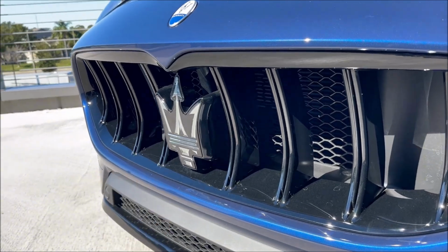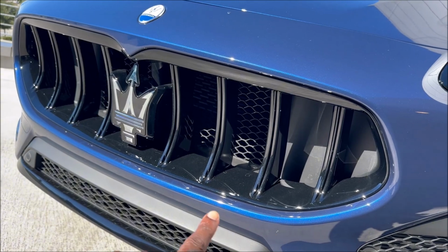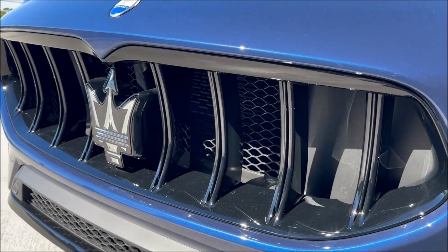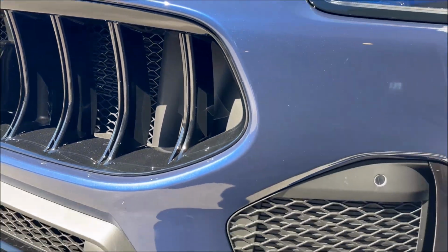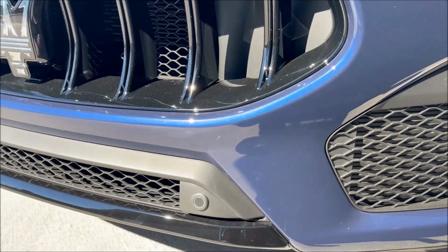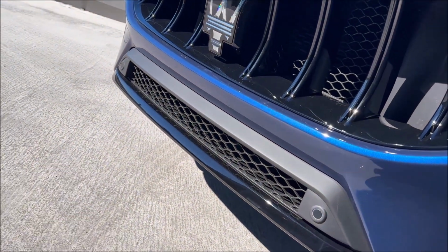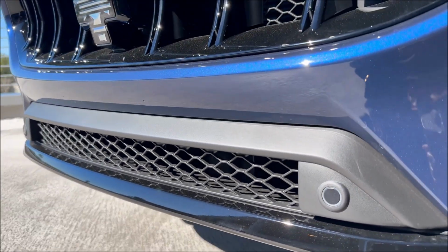You do have the big Trident right up front, 3D, because we have level 2 ADAS. Vertical blades with the grille and the full grille done in black with the mesh right here for feed through, for cooling. You also have that same mesh right here on the side blades right there with gloss black. And then you guys will see the front lip done in gloss black. That was for the Modena flavor. You would automatically get that with the honeycomb grille. Again, functional feed through there.